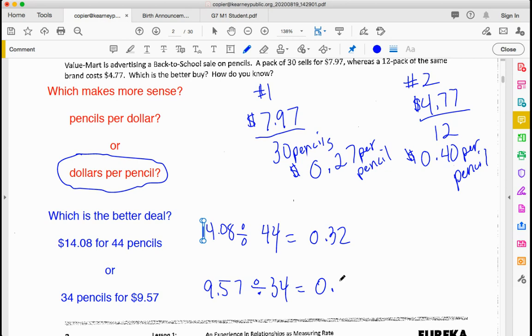0.281. Which one's the better deal? You want to spend 32 cents or 28 cents? So this was the instance where the smaller package was the better buy. Usually you think the one that's in bulk is the better buy. We'll look at some situations like that later on.